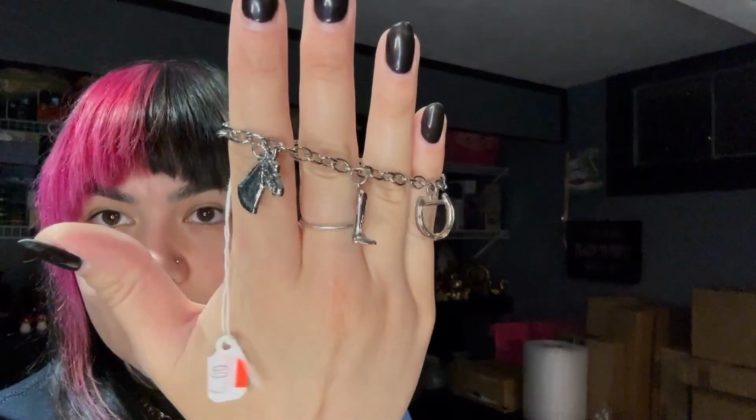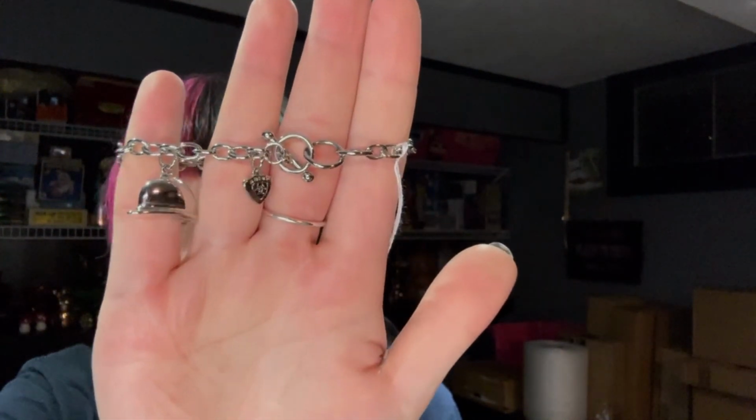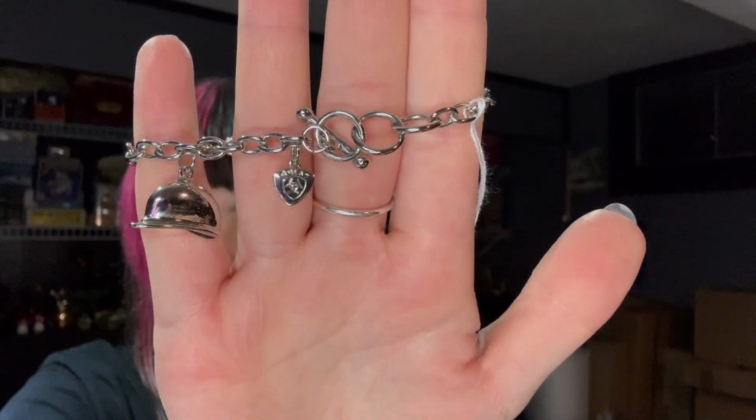And this is weird. I could only find a Poshmark listing, but it's a little Ariat charm bracelet. We paid $6, and see, it has a little Ariat charm right there. Just thought that was weird, so I grabbed that as well.